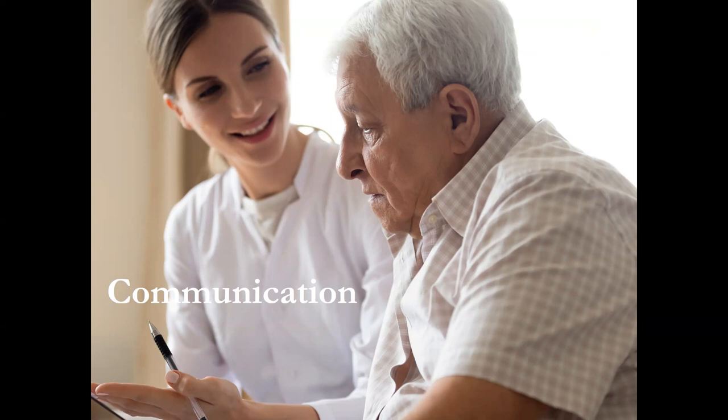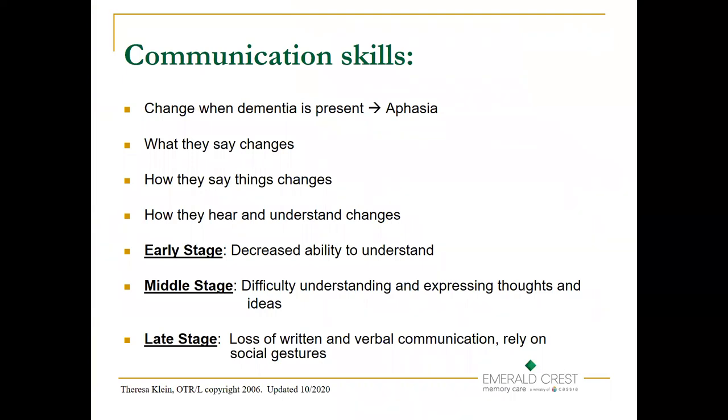As we embark on our little journey here about tips and tricks, we're going to start with talking about communication techniques. When somebody has dementia, one of the noticeable changes that you'll see is changes in how they express themselves. What they say changes, how they say things changes, and how they understand things changes. Those of you that have a loved one with dementia, or work with people with dementia, know that there are challenges like word finding, not being able to find the right words, not able to say what they need to say. Certainly things like not being able to understand us either when we're telling them something. And that can be frustrating on both ends, for both the caregiver and the person with dementia.